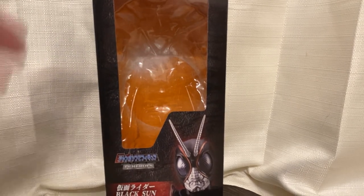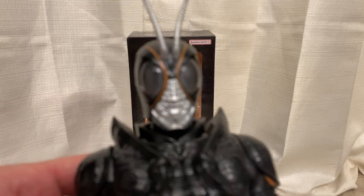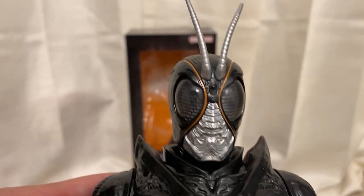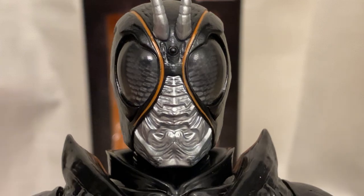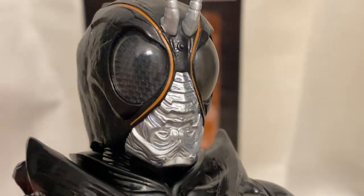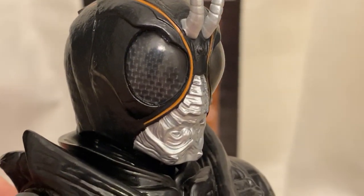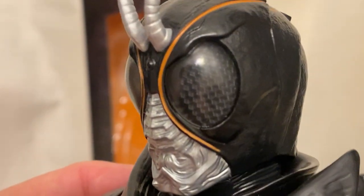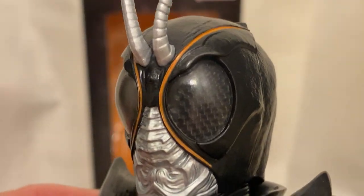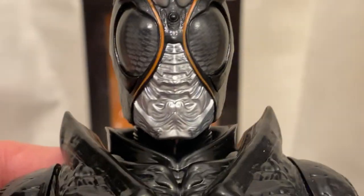Okay, so now let's show the beastie. So he stands 12 inches tall, and his little antennas bump it up to 13 inches, but to the top of his head is 12. Look at his cool bug segmented eyes. Sort of like smoky colored lenses. His grasshopper-like face.